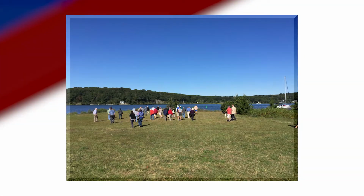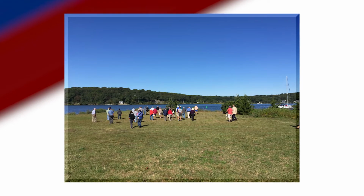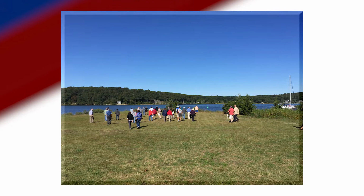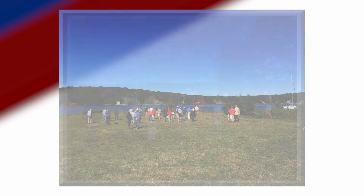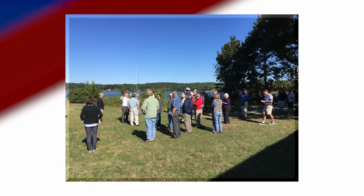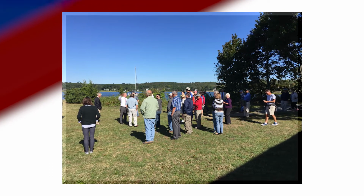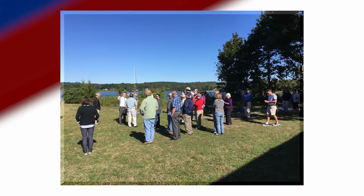So we started the park design process with the town, with a public charrette. And so back in, I believe, September of 2017, we had a public meeting, and we spent a couple hours both walking around on the site as well as doing some exercises within Latitude 41 restaurant to try to ascertain what the public really wanted for this park going forward.